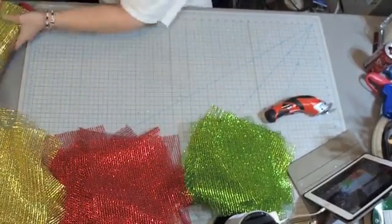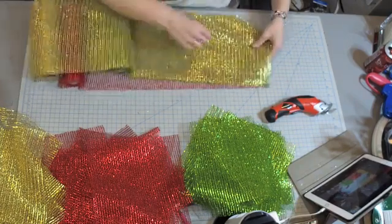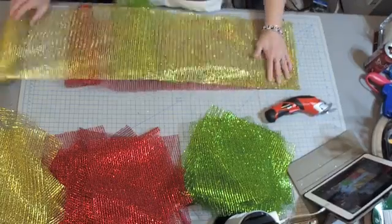Okay, so I'm not going to cut any more. Well, I could cut, you know what? I will cut the rest. Only because I'm going to make 2 of these. Probably not on live, but I am going to make 2 of them.